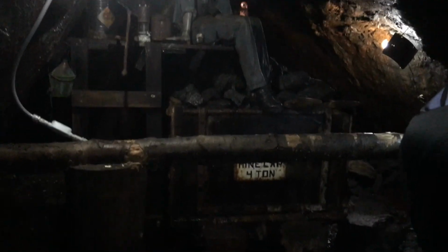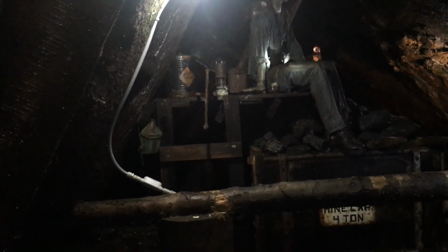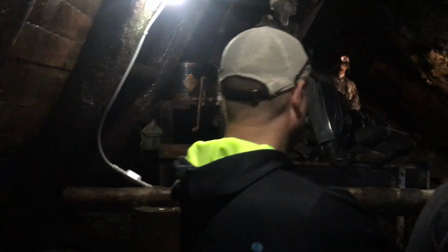So anyway, you're supposed to be loading the buggy up. So what you do is climb up and sit on that perch, just like him and his pal Ben. You've got Ben and Willard, obviously. Reach over to what's called a chute board, all right? Now, I know you guys can't see this chute board, but I have another one just like it down there. I grab that thing, pull it out of there, and the coal can start flowing out into the 4-ton buggy.